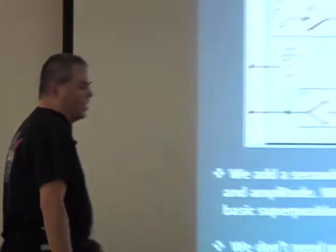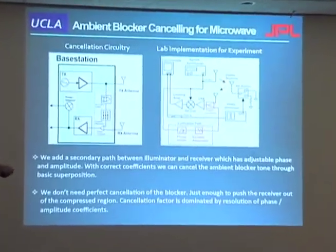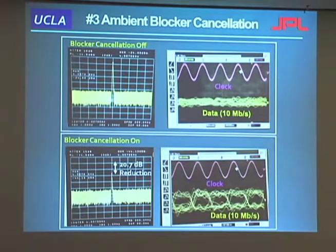Super duper simple. So we did a super duper simple experiment where we took our lab setup and put in the phase shifter and the attenuator, programmable by a student. The student turns a knob and that gets the setting. Then we looked at what you can get from that. And sure enough, if you turn the knobs, you can get a reduction, and then you get your eye diagram back because you're not desensitized.